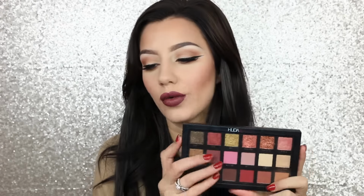But I totally understand why they did price it at that, because you never really see anything with actual textured eyeshadows. This is the first time I've ever seen it in a palette like this.